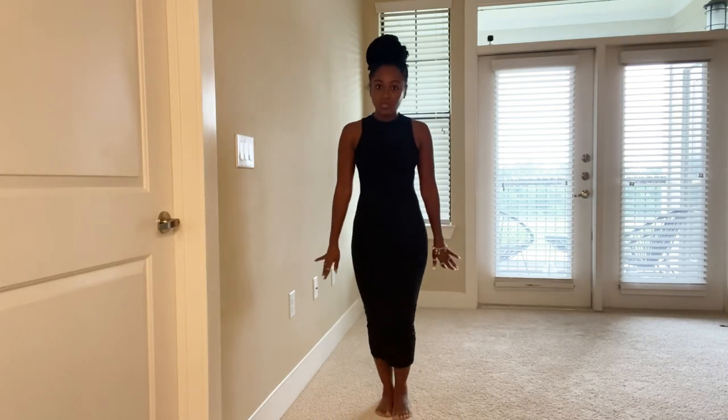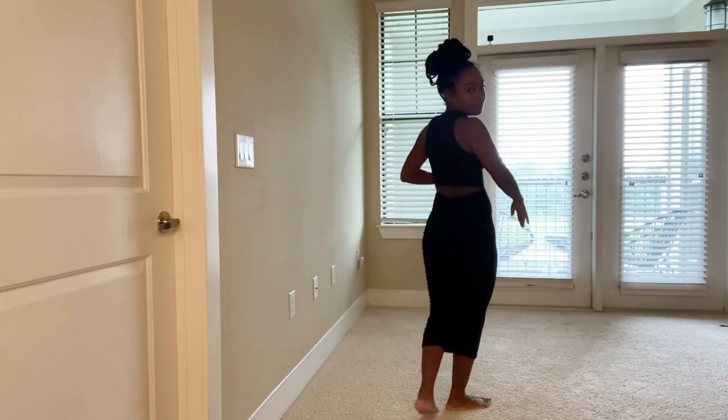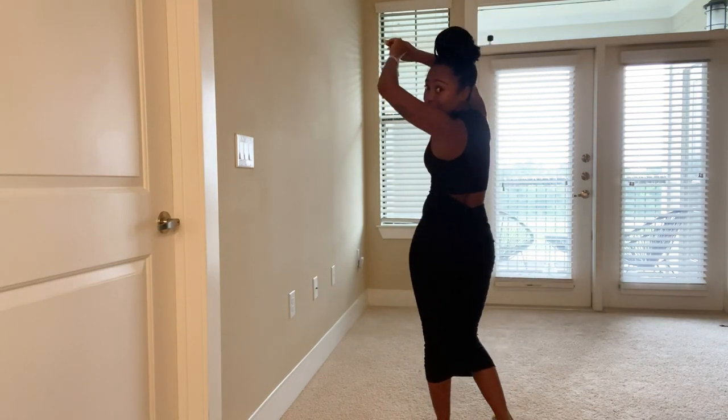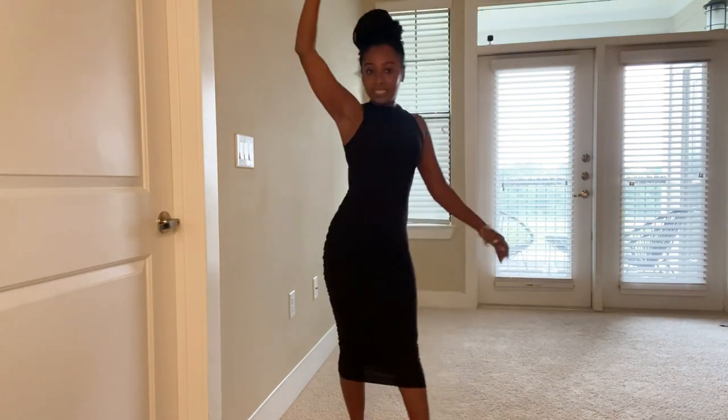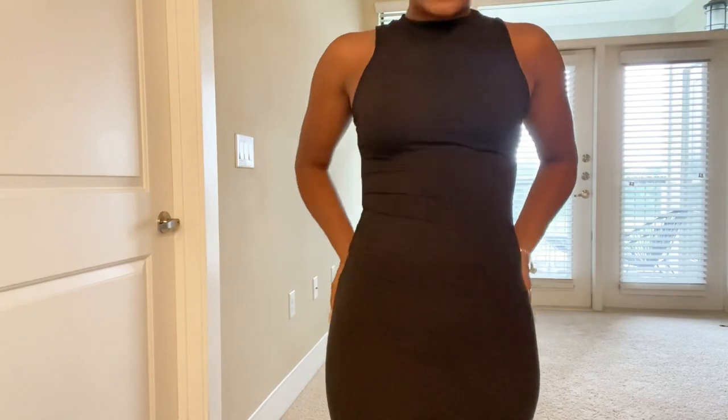So you can wear this with heels, some sandals, a little jacket. Y'all, this is super cute and it's so soft, y'all. This is why I had to make sure I move it back into another angle so y'all can see. Y'all see that shape? Look at that shape that this dress gives. I love it. Yep, 10 out of 10 again.